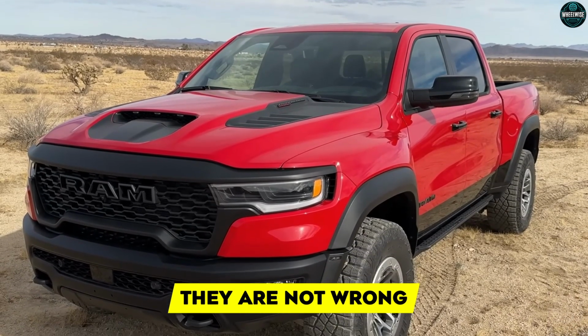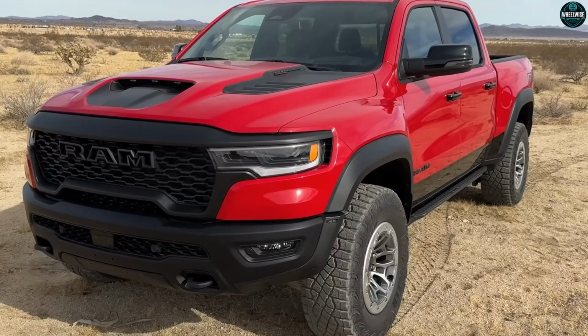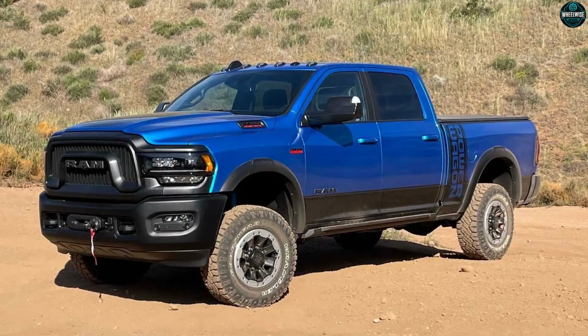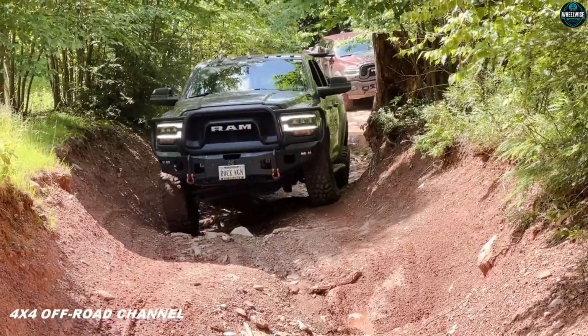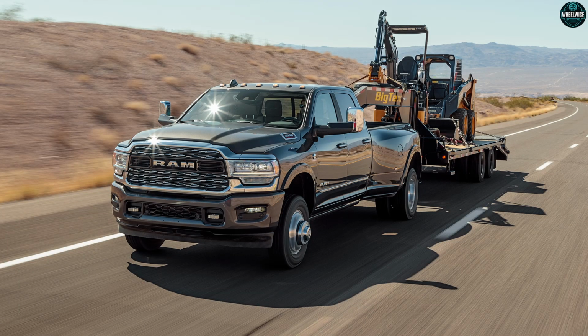The RHO isn't a heavy-duty workhorse. It's more like a fun toy that happens to have big numbers. That's fine, but don't confuse it with the Power Wagon's ability to crawl rocks all day with 8,000 pounds chained behind it. Let's not forget about bed length and payload either.